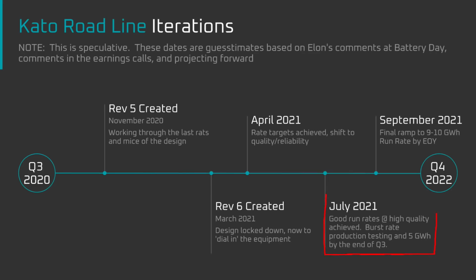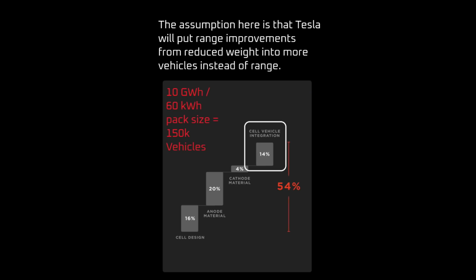The Kato Road line could supply roughly 5 gigawatt hours of cells on an annualized basis by the end of Q3 of this year, and nearly 10 gigawatt hours by the end of the year. A 10 gigawatt hour run rate should be enough for about 150,000 Model Ys per year with Tesla's next generation Model Y platform. But it also depends on the size of the packs and the mix of long range versus standard range plus.